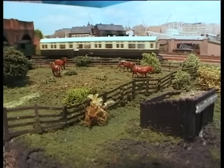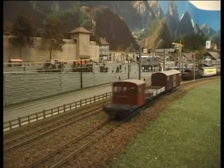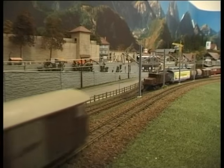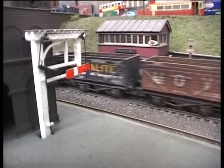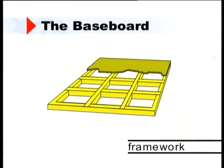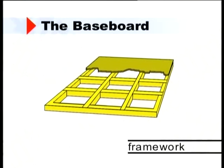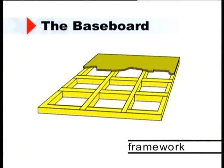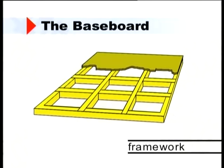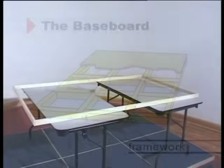It's tempting to rush the baseboard in order to get onto the creative work. But bad baseboards mean constant derailments and jerky running, so time invested now will pay off later. For rigidity, it's essential to mount the baseboard top on a framework. Ensure that no more than 300 mm, about a foot, is allowed between the bracing.